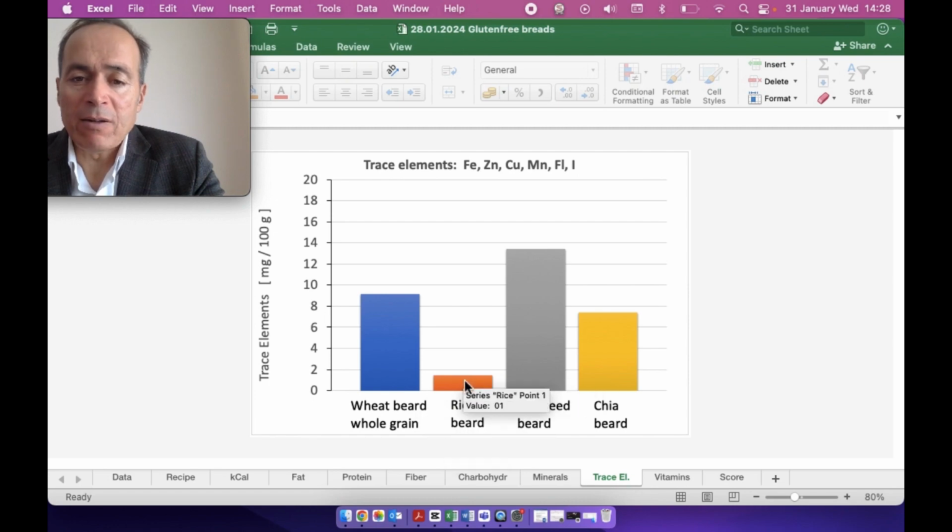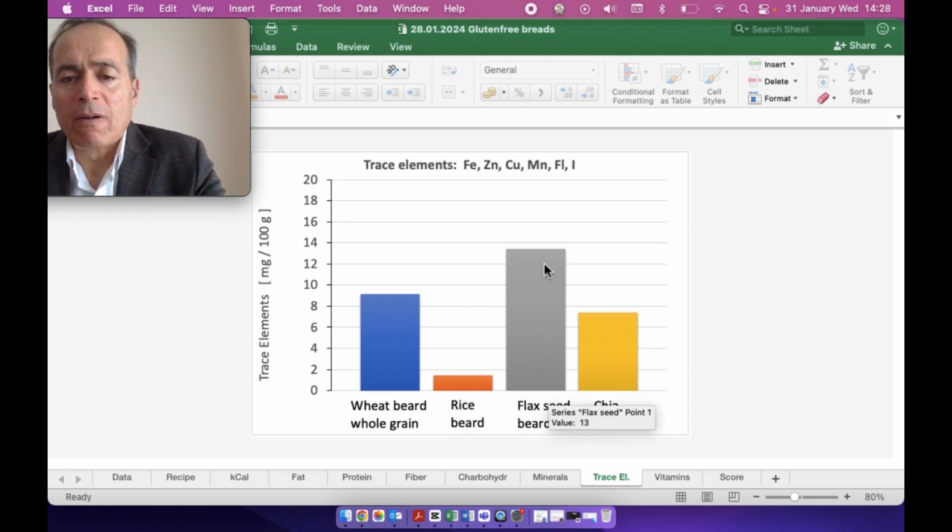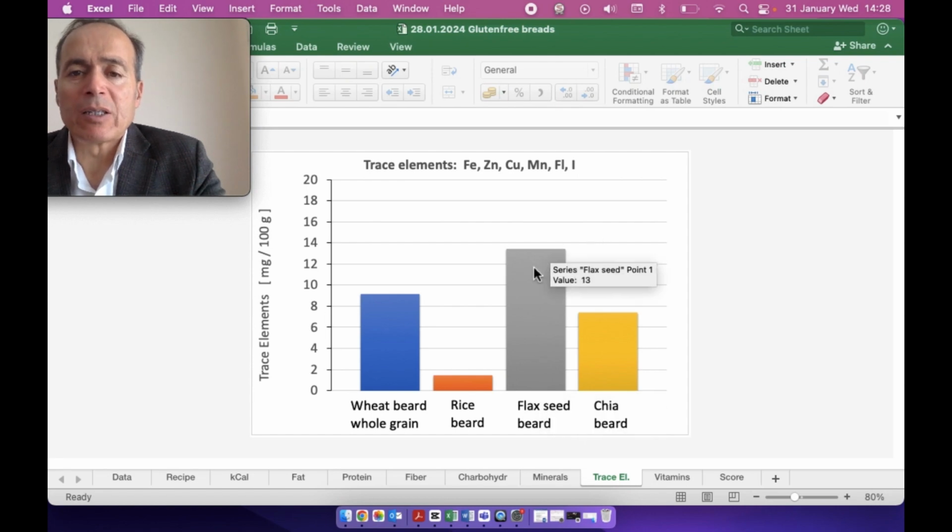Rice has again and again very low content of trace elements, and the reason is again the same. People use here white rice corn, which is more or less only starch, and if you use it for making bread, you have almost no trace elements inside. Flaxseed, similar to minerals, is rich in minerals but also in trace elements, a very healthy bread actually. Chia bread is again in many aspects comparable to wheat bread. It has 7 milligram in 100 gram bread.